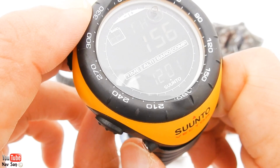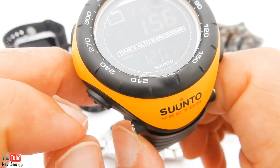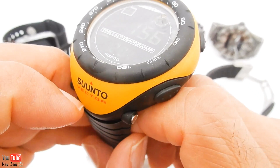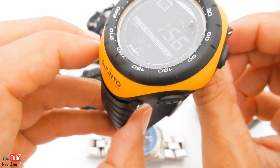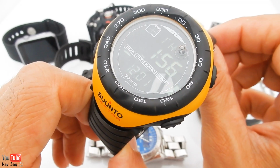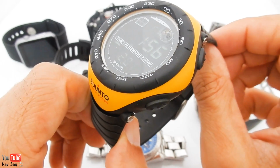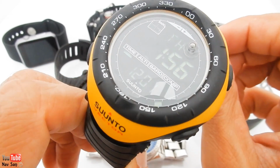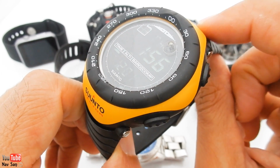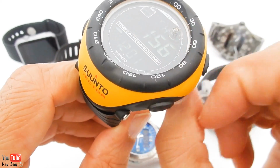And I bought this one about a year ago, and to be honest, I think I've only worn it about 3 times. The yellow is a bit too garish. I bought the yellow because I thought I'd have a bit of colour, but it is a bit too garish, so this one is probably going to be on the way out. Very rarely use it. The Vector is a great watch. What I'll probably do is sell this and then replace it with the one that I had before with the all black and the white dial.